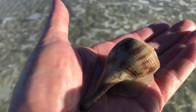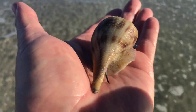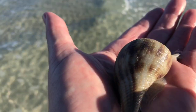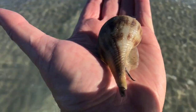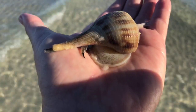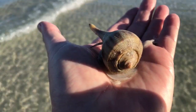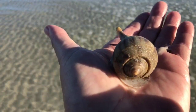That is really neat. So you saw them just turn all the way around there in my hands. Very, very cool. What a beautiful shell. A lightning whelk. He's showing off for the camera, I think. Turning, giving us a good look. Look at that. Yeah, come on, turn all the way around. Let's see the other side of your shell.